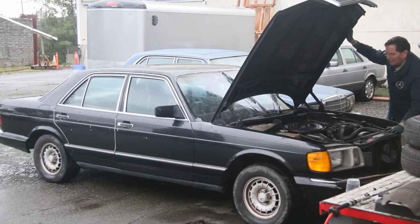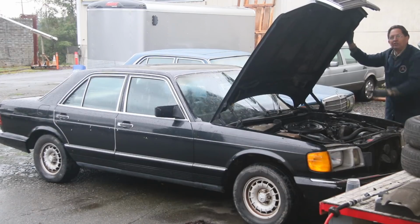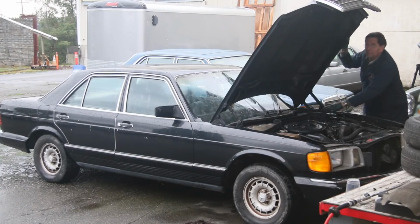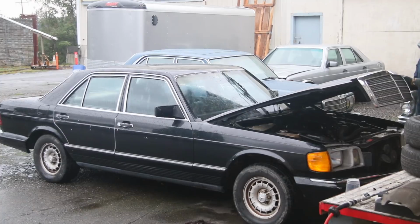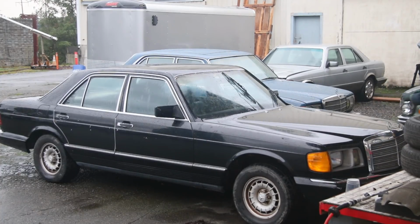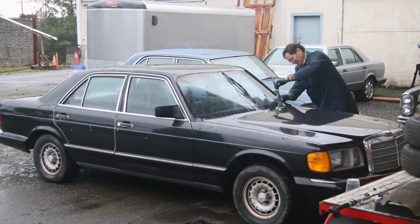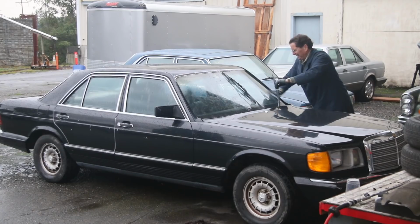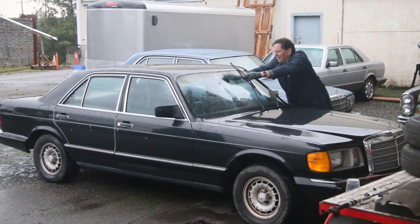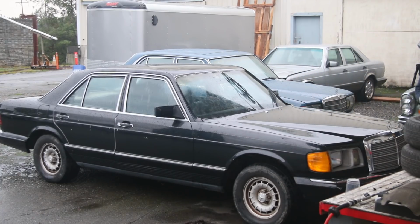Checking for tools. Make sure that you double check all your tools before you close the hood. You can't believe how many hoods I've seen close with dents in it because somebody left a tool in the engine compartment. The other thing I'm going to do is I'm going to clean off these wiper blades. You know, they've been sitting in the needles here for a while. Okay, I think we're ready to roll.